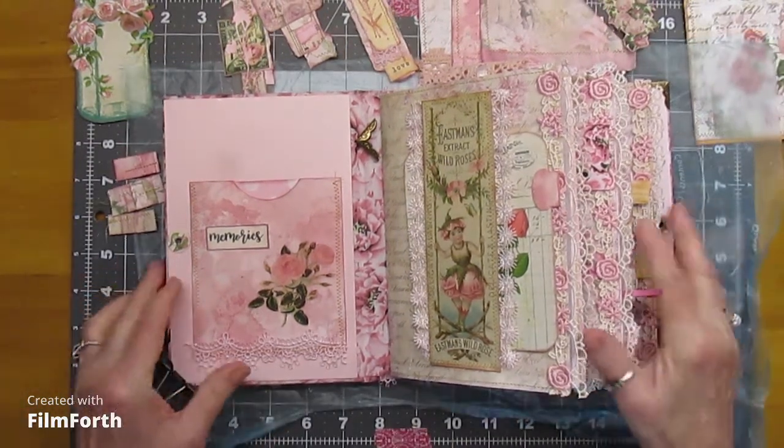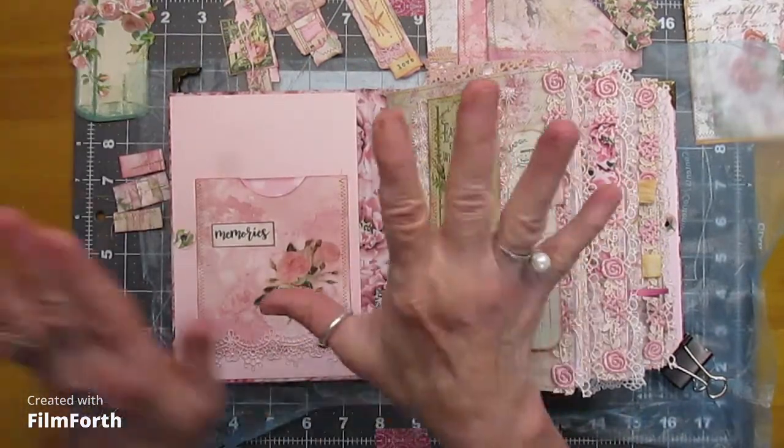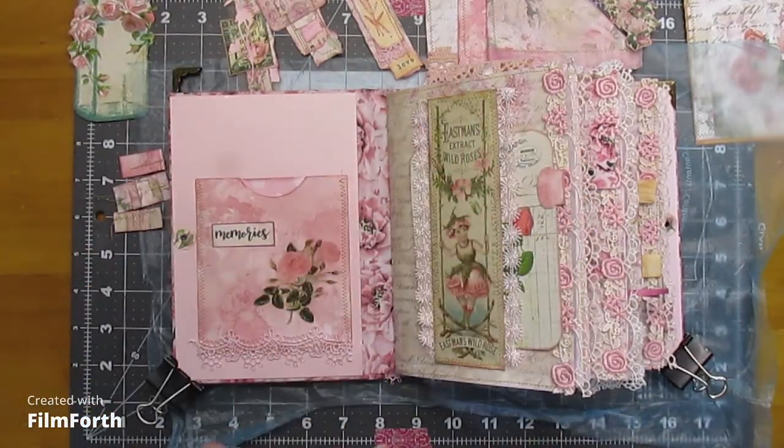So, we are working on a journal called The Rose. This will be part 5, I do believe.